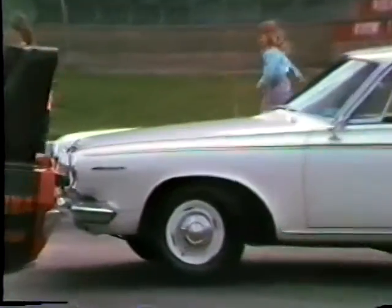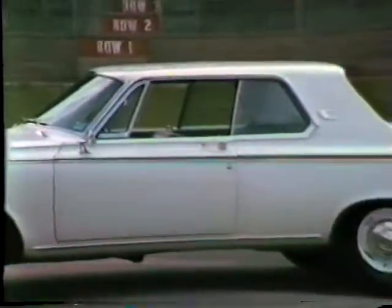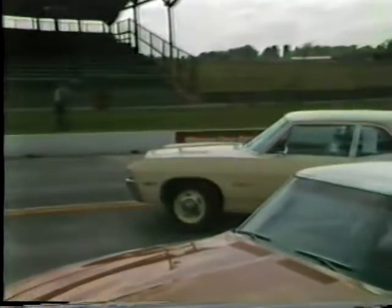Jack Schnitzer's '63 Polara Max Wedge car. Fantastic story behind this car. It was originally purchased by an old gentleman in Florida to tow his boat. Has power windows on it.